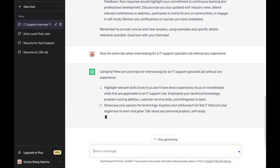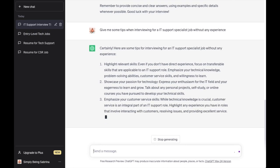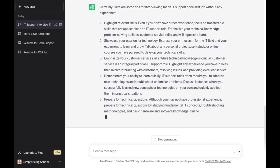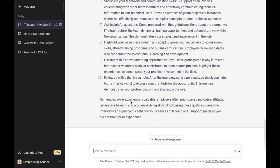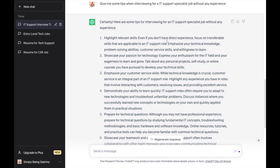So here's some tips on interviewing for an IT support specialist job without any experience. Boom, here are some. They're going to give you some tips. You can read that, search that. It's going to tell you all you need to do for somebody who doesn't have experience in IT support on how to answer, how to interview.